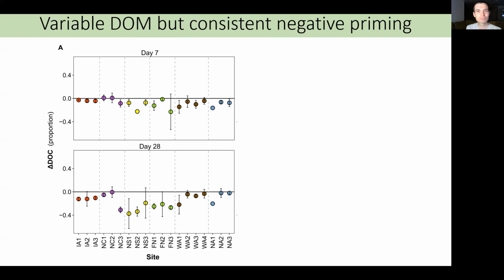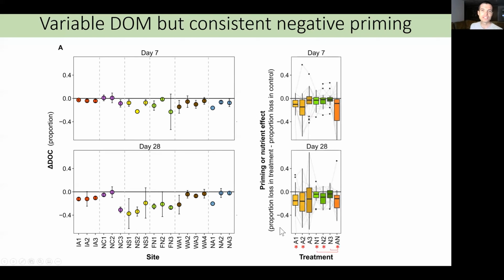So it's not at all the simple story of, as you move from the headwaters down to the main stem, you have a decrease in DOM biodegradability. We see a variety of different patterns that can happen. But then when we look at the difference between the control treatment and these other treatments, we observed relatively consistent negative priming across the sites. So if there's an asterisk here, that means that for day 28, we saw less breakdown of the material than we did in the control treatment. So pretty interesting result there, not what we expected.